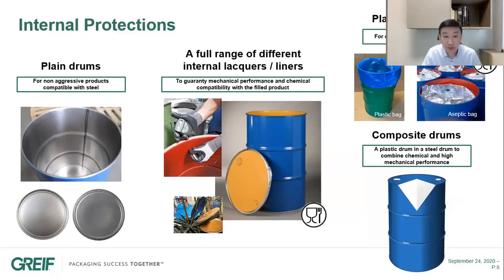Next, we also have internal plastics and antiseptic bag protection solution for use with the drums, such as for the tomato paste market. Lastly, we have the composite drum, which is basically a plastic drum inside the steel drum, which when combined will give a high chemical and mechanical performance, especially suitable for high corrosive product. We have both Malaysia and China plant producing this type of drum. Next, let me share with you more on the internal linings.